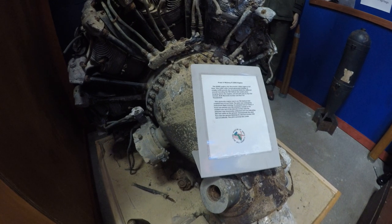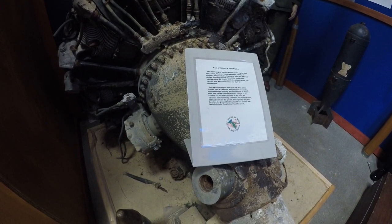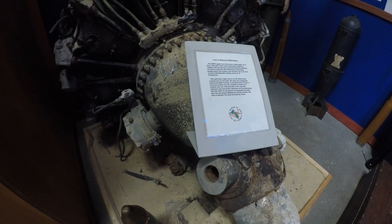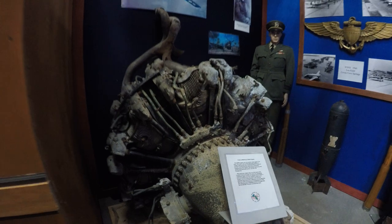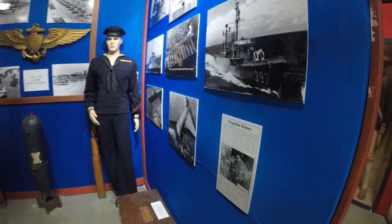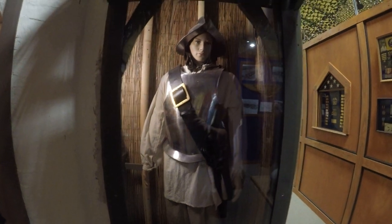Here's a Pratt & Whitney R28 engine. And the F6F Hellcat crashed here at Lee Field. So Lee Field, this was a base at one time. So there's some various uniforms and things like that. And there's some ships on the wall there. And look at these here. This is like an old Spaniard uniform or something. Really cool. And there's some more uniforms here.